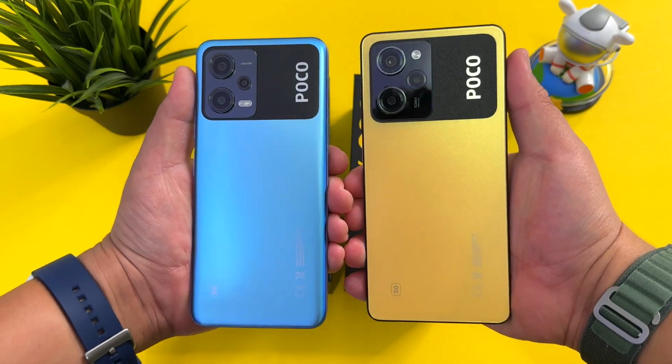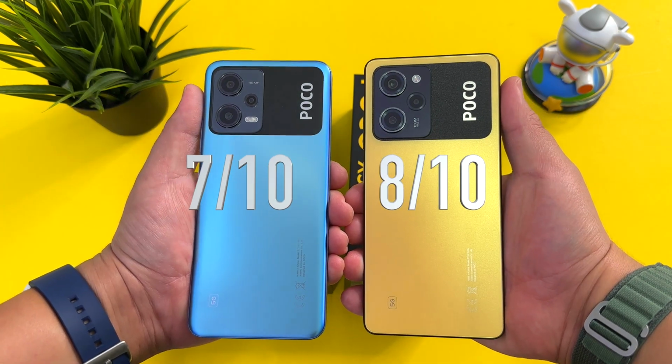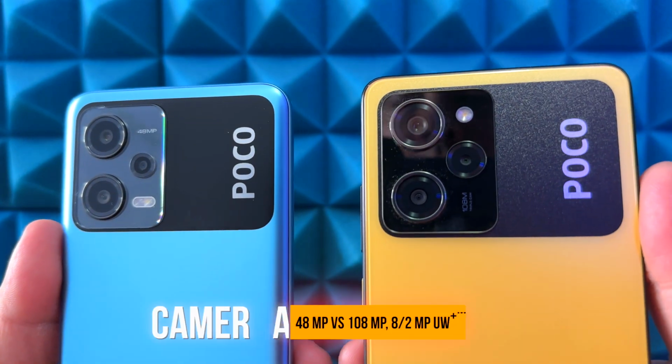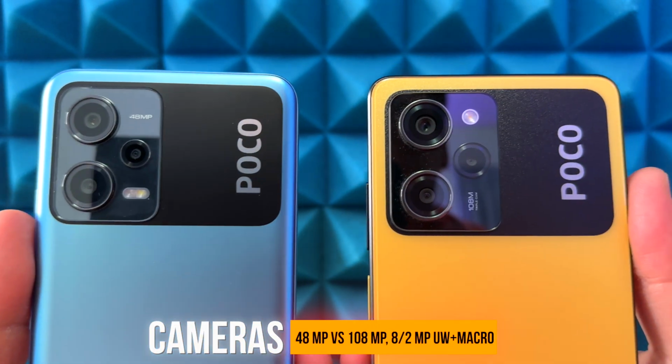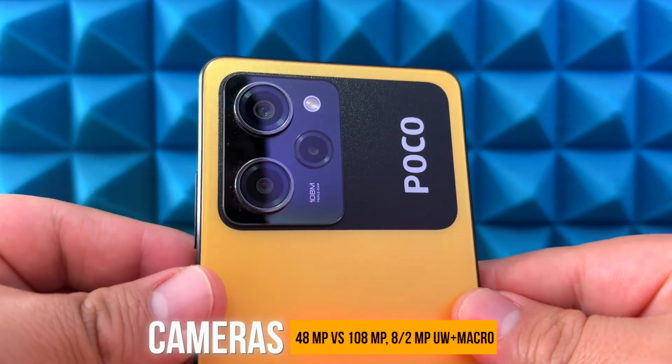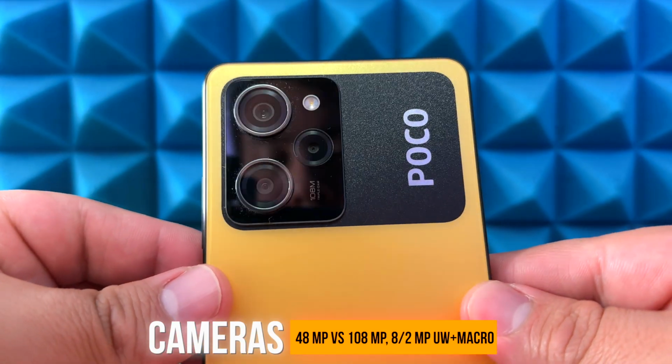Solid results, but I'd give the edge here once again to the X5 Pro, 8 out of 10 versus 7 out of 10. And lastly, the cameras, 48 megapixel versus the 108 megapixel sensor on the X5 Pro, 8 and 2 megapixel ultra-wide and macro cameras on both of these. But a decisive winner in this camera test. Have a look at these samples and hit me up in the comments.